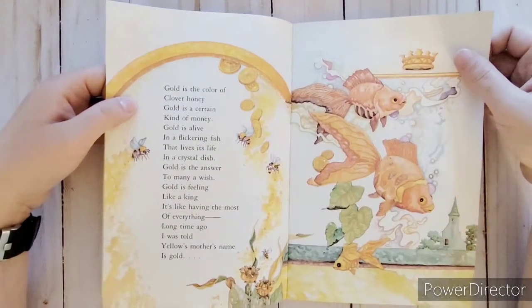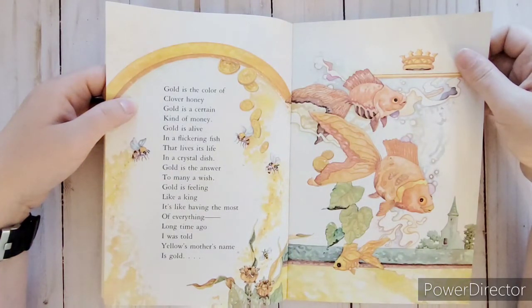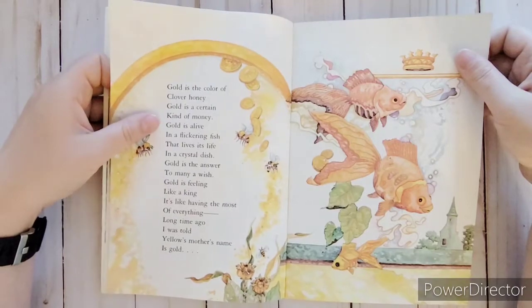Ooh, look at the goldfish. Gold is the color of clover honey. Gold is a certain kind of money. Gold is alive in a flickering fish that lives its life in the crystal dish. Gold is the answer to many a wish. Gold is feeling like a king. It's like having the most of everything. Long time ago, I was told Yellow's mother's name is Gold.